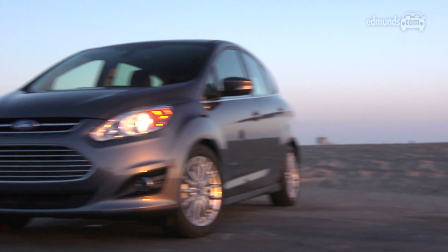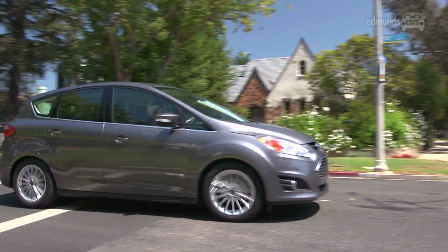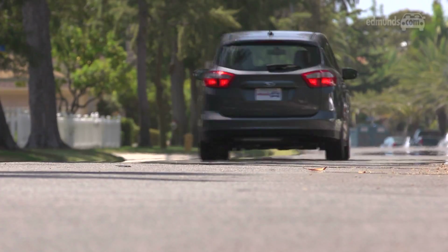This is a fully loaded SEL trim, and it costs about $33,000. Now that's a lot, but at least you do get a lot of stuff for that. It's also about the same as a comparably equipped compact SUV.